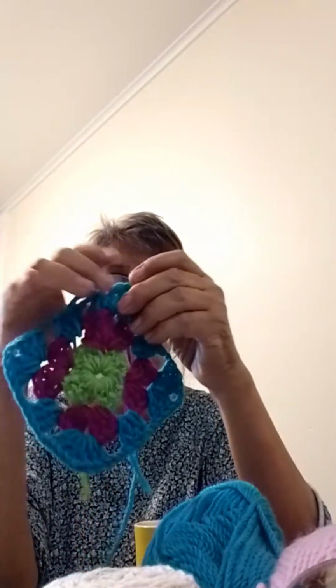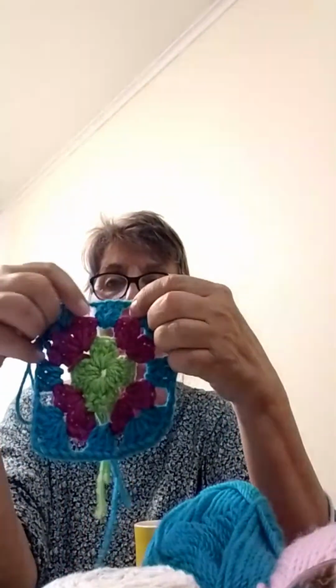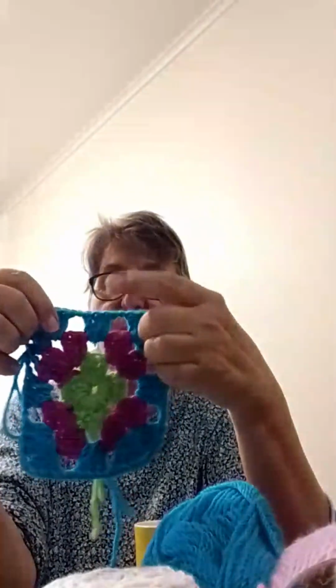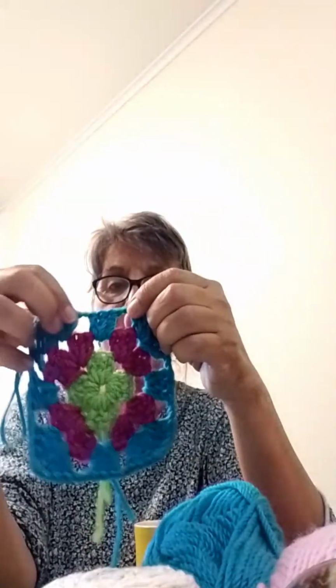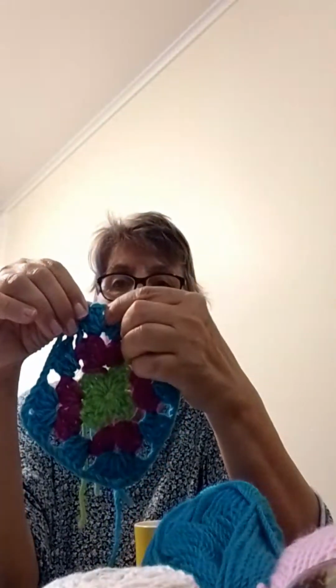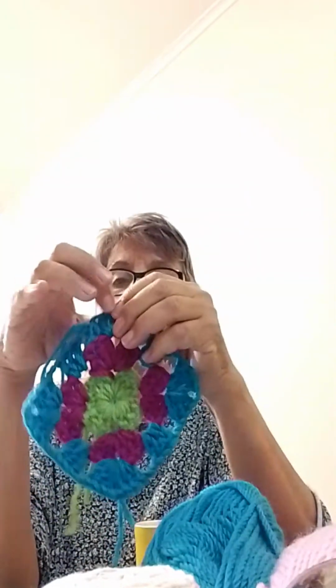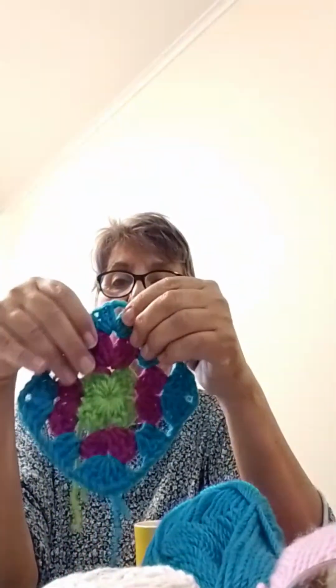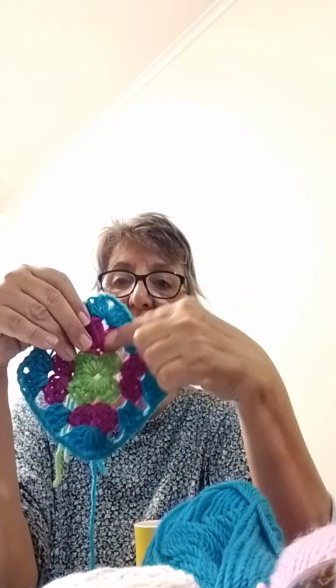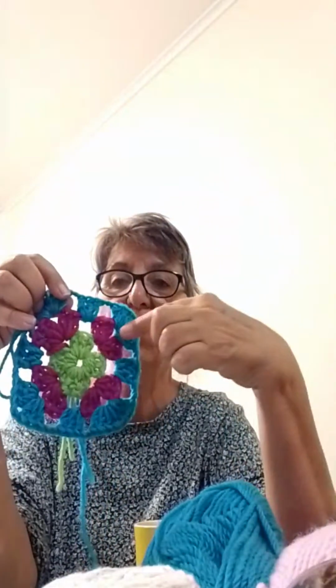So then when I go through my second round, if I change colors and I go through again, you see here in the middle you have 2 spaces. Each of these spaces you'll do your 3 double crochets, 2 chain, 3 double crochets, and then in your corner space you're going to do 3 double crochets, 2 chains, 3 double crochets, 2 chains, and go all the way around. The only time you're not doing 2 sets like this, these are your double crochet sets, is when you're in the middle there, and you just use the row before you as a guide. So I hope that helps.